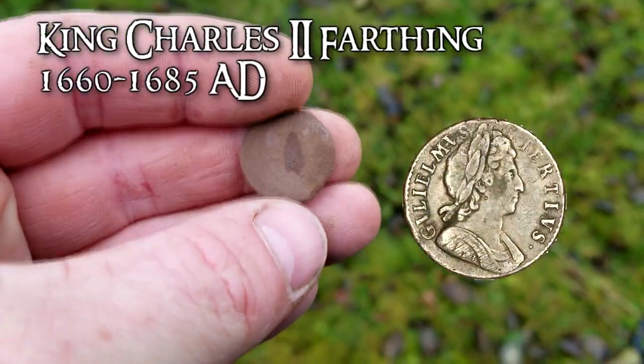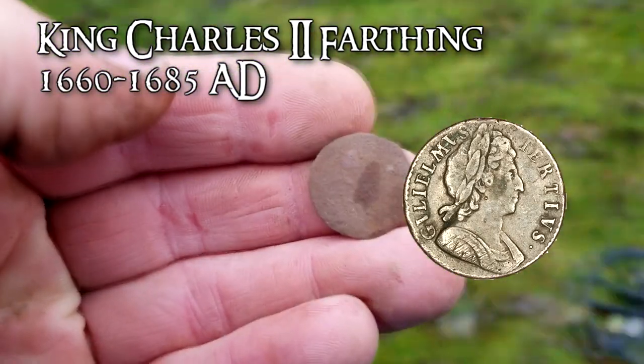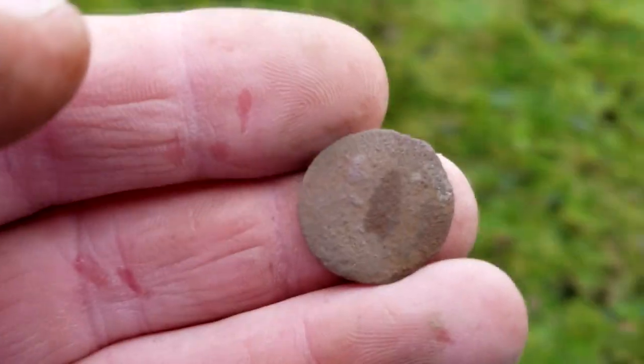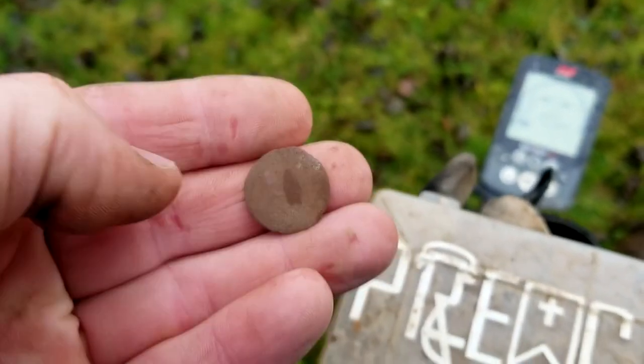Well, I showed this to Chris. He said it is possible a Charles II farthing. Charles II farthing. Chris, what date would this be? Late 1600s. Late 1600s. Wow, late 1600s. Charles II farthing, possibly. All right, we're in a good zone. Let's keep going.